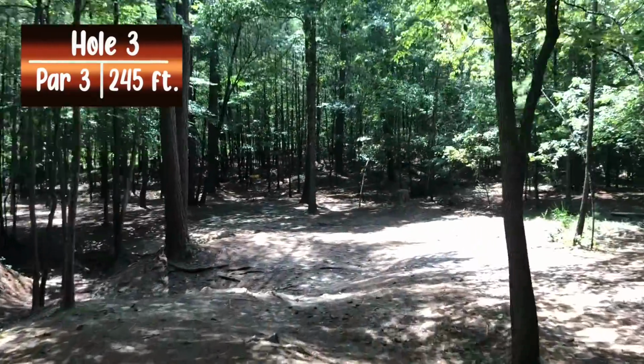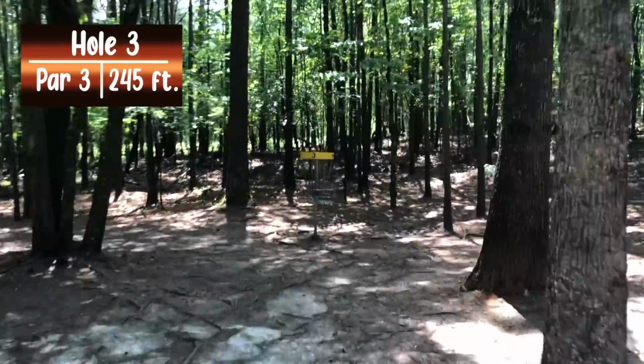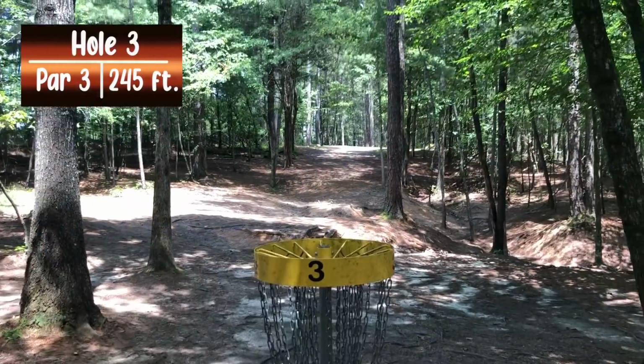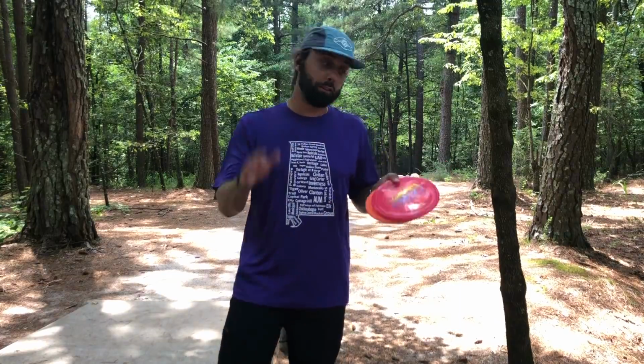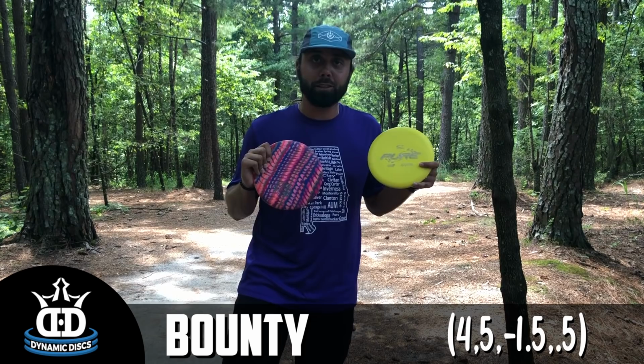If I were to throw, I'm worried I'll have to put it so close to the right side that I'm gonna hit a tree, and if I don't put it too close to the right side, then I'm gonna fade off to the left and not really have a chance for the birdie putt. Which means slammers, get slammed. You're out of here. Leaving me with two options, either a Dynamic Discs Bounty or the Latitude 64 Pure.